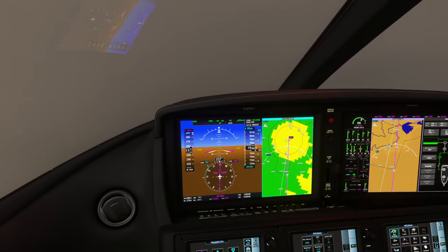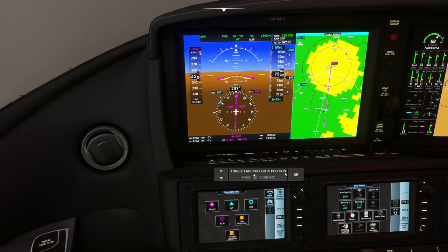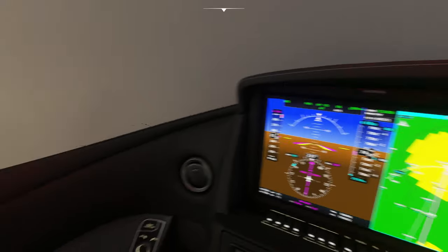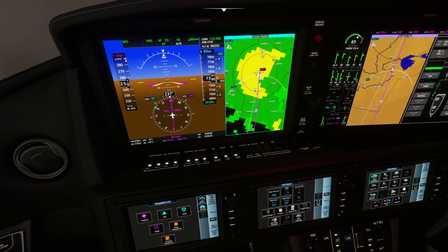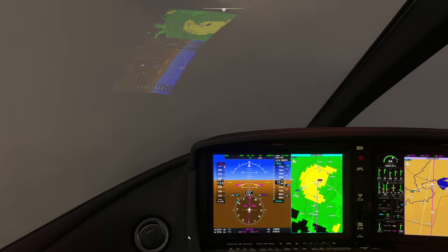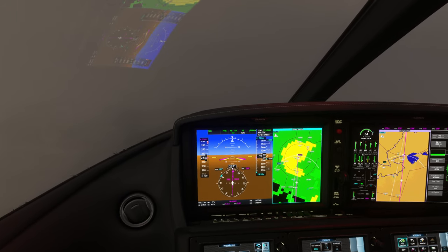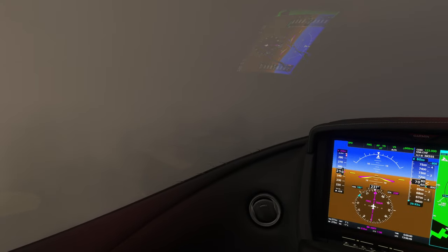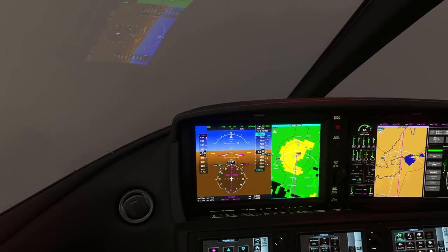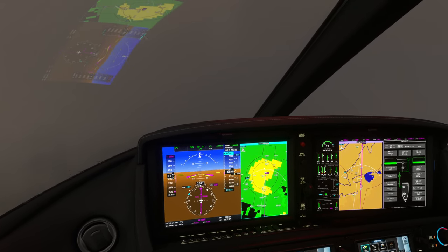We've got no visibility, and we're still in the green stuff. Go ahead and turn on our landing light. Let's just take a look out there. Alright, I see a little bit. I see some ground. We are a minute 50 out from the airport. Dropping our speed, which is fine. We needed to drop our speed anyways.